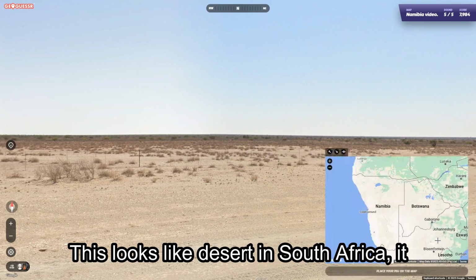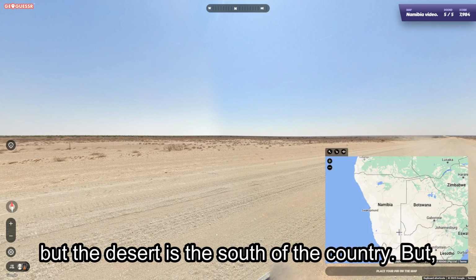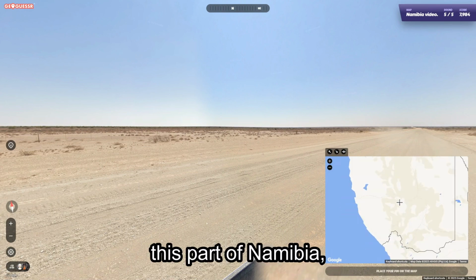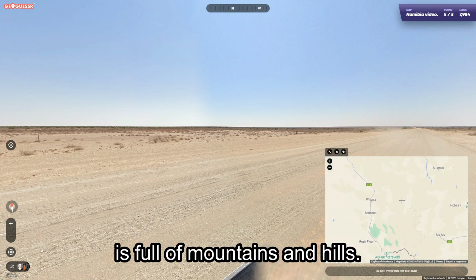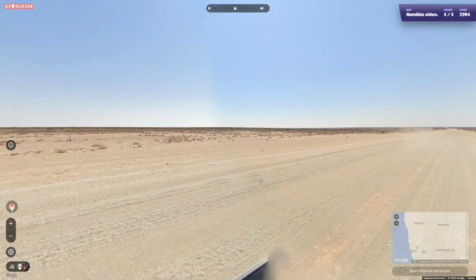Okay, so when you're in the pure desert, like this is just a desert. This looks like desert in South Africa, it could be in the Middle East. But the desert is the south of the country. But you have to be aware that this part of Namibia, pretty much just above the Springbok area here, is full of mountains and hills. So you don't want to get guessed there.